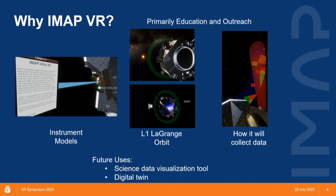And then the last thing we have is an animation that gives you a connection between the type of data that IMAP is going to collect and the instruments.